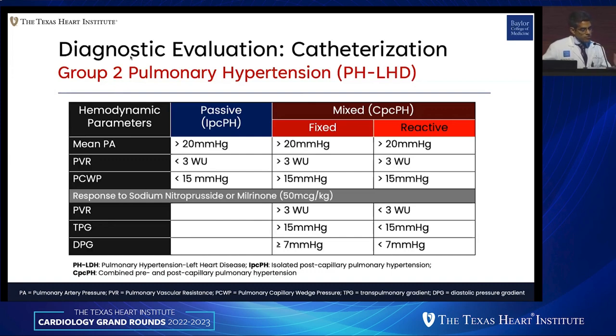So in our talk today, we're talking about group 2 pulmonary hypertension and those patients that have passive pulmonary hypertension, you move forward. But in those patients who have a significant component of a high pulmonary vascular resistance, it's important to not only do vasodilator testing, but use the appropriate agent. So in our lab, we use sodium nitroprusside at times, milrinone as a bolus. The agents not to use if we're dealing with left heart disease would be inhaled nitric oxide or epoprostenol, for example. So again, the importance of looking to see if your patient is vasoreactive.